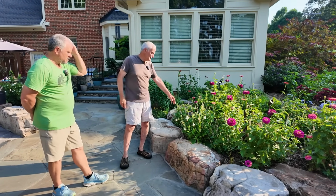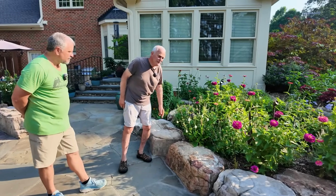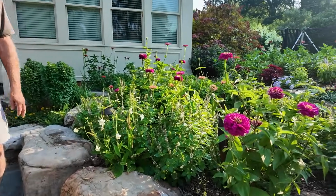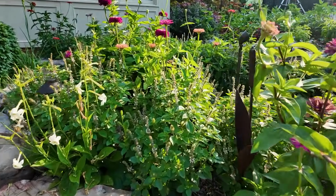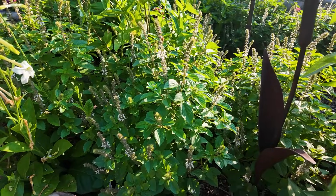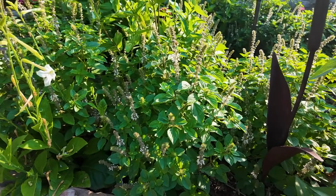But this is just a wonderful bee and bumblebee plant. I will have to add that I don't see many bumblebees yet this year. It seems like the bumblebee populations are down. I've seen mainly carpenter bees working them. So I'm hoping that things improve a little bit.